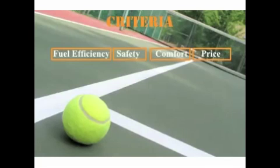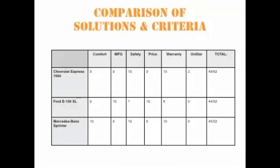The main criteria I used in evaluating these vans is 1. Fuel efficiency, 2. Safety, 3. Comfort, and 4. Price. Comparison of solutions and criteria.